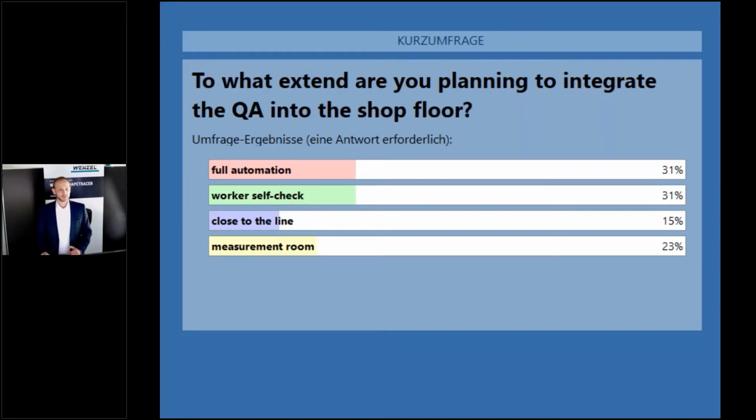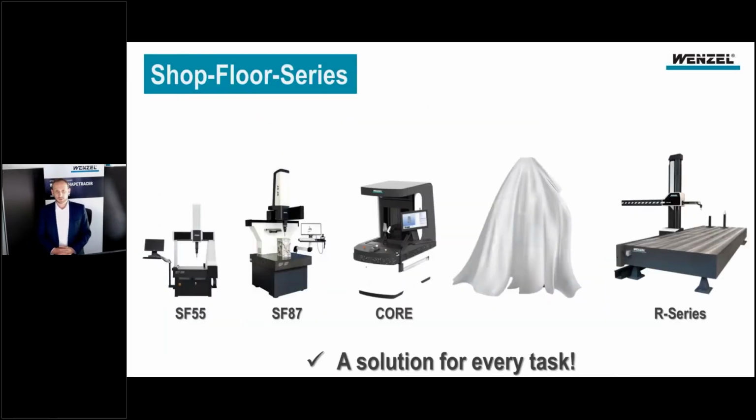So thank you very much for giving the answers. And yeah, of course, now it's time to present the machines. So it's not only one machine, of course. So you have a lot of tasks, and what Wenzel can offer to you is a portfolio. So we have exactly the machine for your tasks, specifically tailored. And that's the good thing.